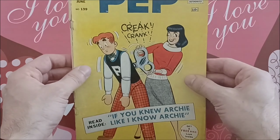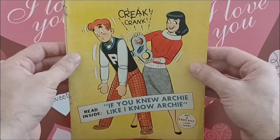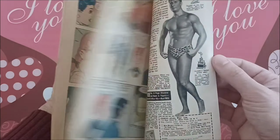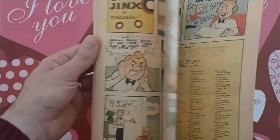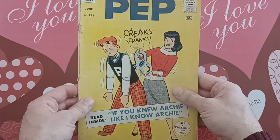So Pep Magazine, just wanted to throw in that cover because we all know lovey-dovey, and we also know reality too. Just miscellaneous short stories in there as well. Fun cover.